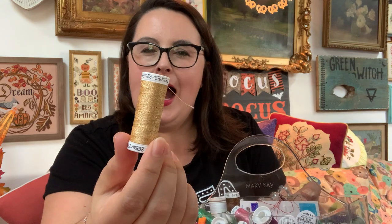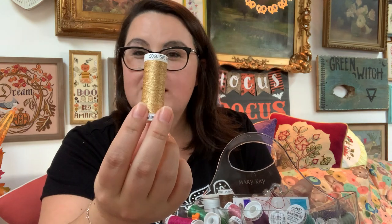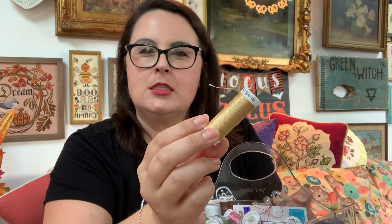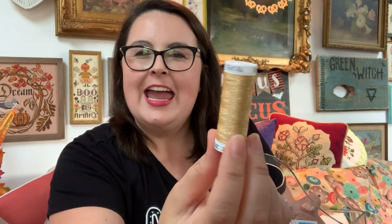So I would say two strands work on at least a 36 count fabric. So I would recommend two strands on 36 or 40 count if you're doing straight metallic. If you like to stitch on a 14 count Aida or a 28 count linen, I would suggest trying three strands or four strands, but then that could get bulky and they could get knotted. So you might want to just play around with it.